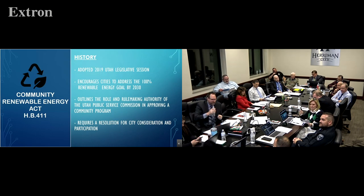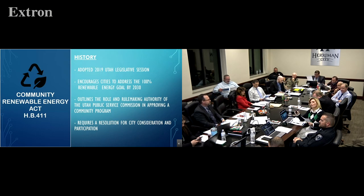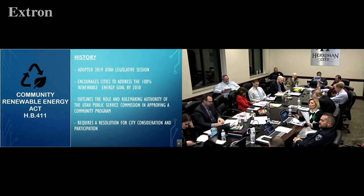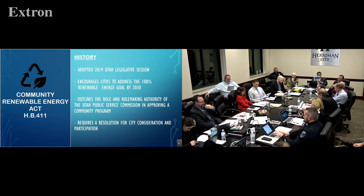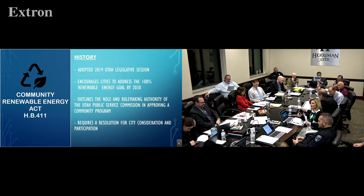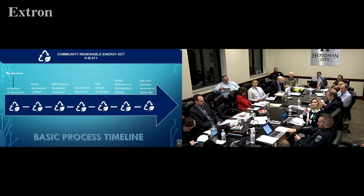So it is through this legislation that cities have the option to collaborate with Rocky Mountain Power to accomplish this goal. The bill outlines the role and rulemaking authority of the Utah Public Service Commission in approving a community program. And this program requires a resolution for city consideration and participation. So, this is kind of the basic timeline of the process. It's just a general timeline. There's obviously other steps in the middle. But we're right at the beginning of adopting a resolution.